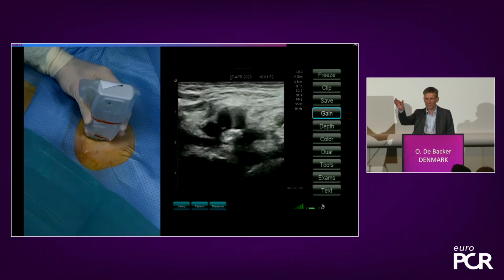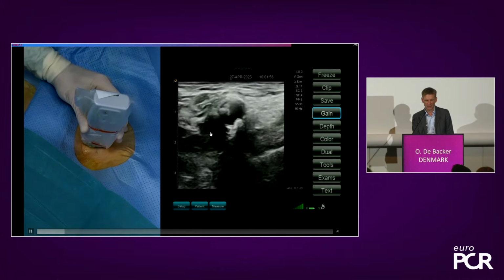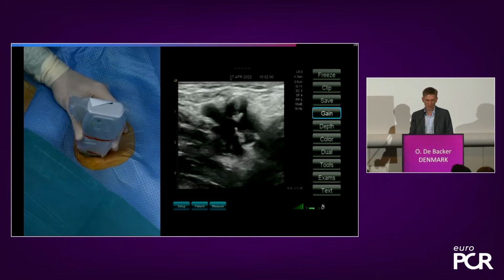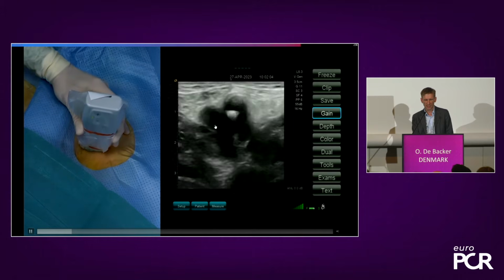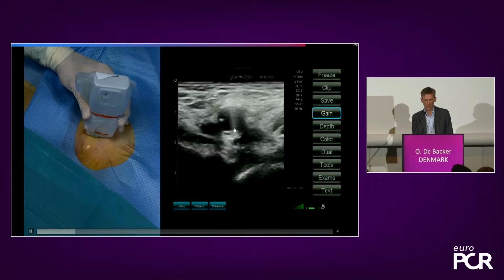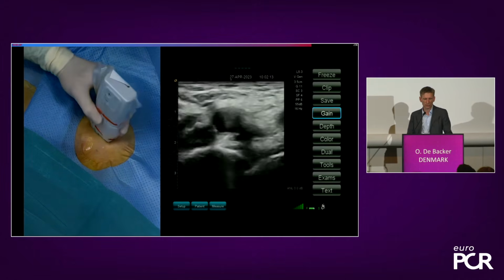But now what I do is I compress a little bit on the subcutis, and then what you can compress is the vein. Yes, the vein is typically the structure which you can compress. Here I'm going down to see where the bifurcation is, and I can clearly see the bifurcation. I see some posterior calcium too here on my artery. And what I will do next is go to a longitudinal view.